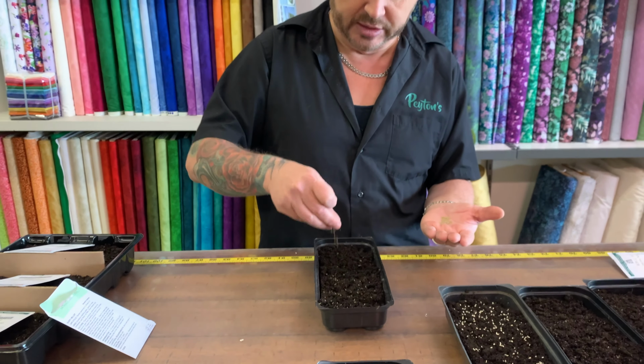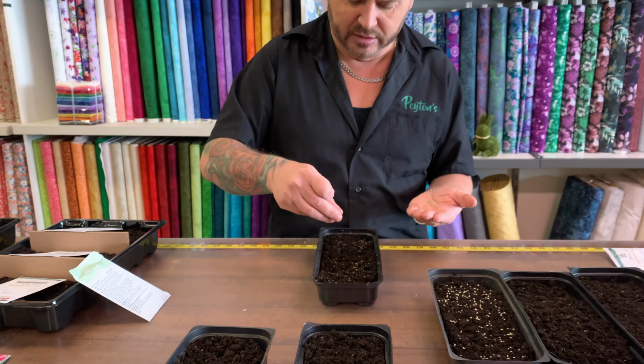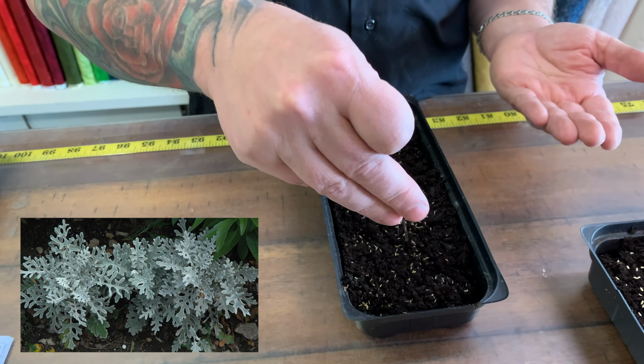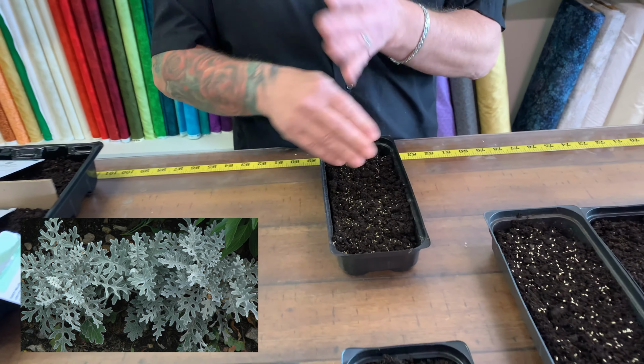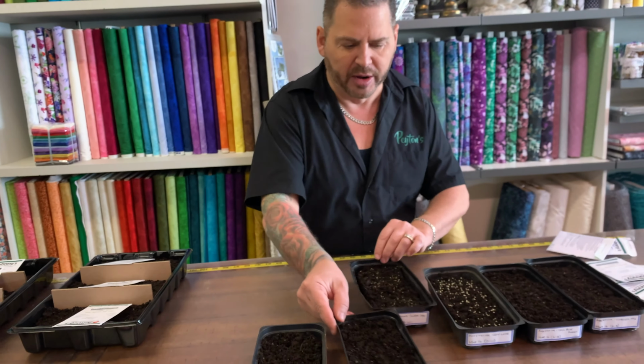So we're just going to do the same thing. Sprinkle, sprinkle, sprinkle. That's a lot of Dusty Miller. Maybe we'll have to sell some of these here at the shop because I'm not going to need that many, that's for sure. All right, I'll turn them the right way now, Jeffrey.